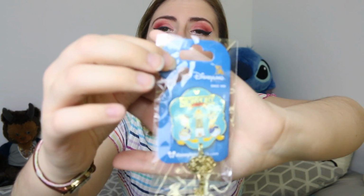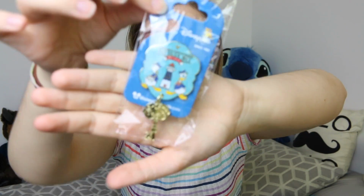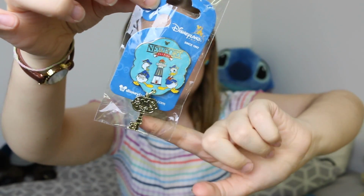So in 2009, I stayed in Newport Bay Hotel, so I picked up this one just here, which is the Newport Bay one, and it has Donald on it, and Donald is my favourite of the Fab Five, so I really like that. And each of these resort pins come with a little key on the bottom. I took a picture, and I will insert the picture here of the pin prices, because I know how annoying it is to watch a Disneyland haul and then just go, it was blue! And it's like, well, what price is that? So blue is €8.99, so each of these cost me €8.99.